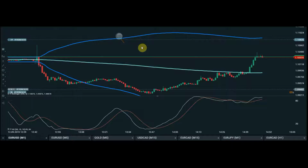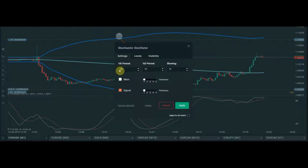So it's euro dollar 1 minute time frame, Bollinger Band 200, standard deviation of 3, and the stochastic setting, just so you remember, is the stochastic 30, period 10, and the slowing is 10. I know it's a little bit different to the normal settings on a stochastic, but we've tested this out and it's producing some very good results so far.